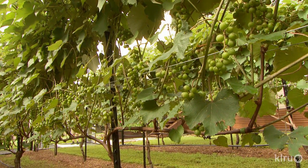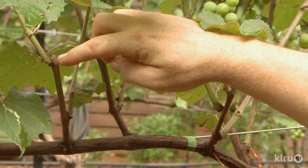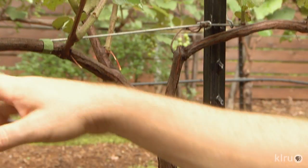And I'll cut all of the old shoots so that I'm leaving 2 buds for the spring. So for example, here's our trunk. These are our cordons.